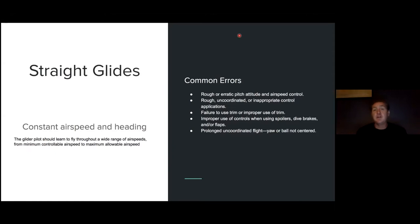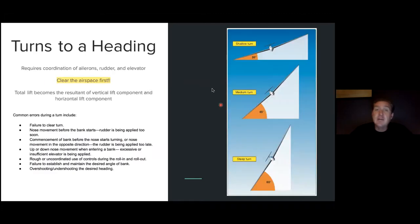The common errors in a straight glide would be rough or erratic pitch, attitude, and airspeed control; rough, uncoordinated, or inappropriate applications of flight controls; failure to trim the aircraft properly; improper use of controls, including spoilers, dive brakes and flaps; or prolonged uncoordinated flight with the yaw string or the ball not centered. Remember, we talked about that a couple weeks ago. We want to make sure that string stays straight, and in order to correct it, you would step on the head of the string to correct an out of trim situation.